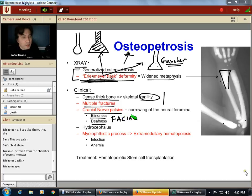Yeah, so that's pretty cool. So not only do you get fractures like you did in the last case, but you also get cranial nerve palsy. It's interesting. They can also get hydrocephalus if the bones of the skull get thicker. You can compress some of the CSF out. But here's an interesting one.